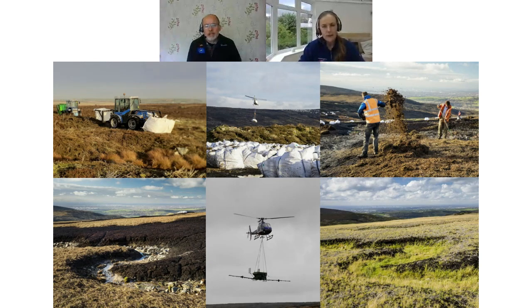Because we'll also be spreading lime as well, won't we? Yeah, so the pH up on the moors is really, really acidic. It can be as acidic as lemon juice in some instances. So we apply some lime as well, and that helps increase the pH to something suitable that the grasses can actually start to grow in.